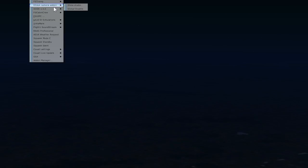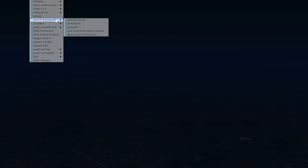4176, I need you 30 knots slower for spacing behind the FedEx. Okay, slow it down by 30 knots. Delta 4176 heavy. Thank you, American 209. Climb maintain level 360, thank you. Up to 360, 209.